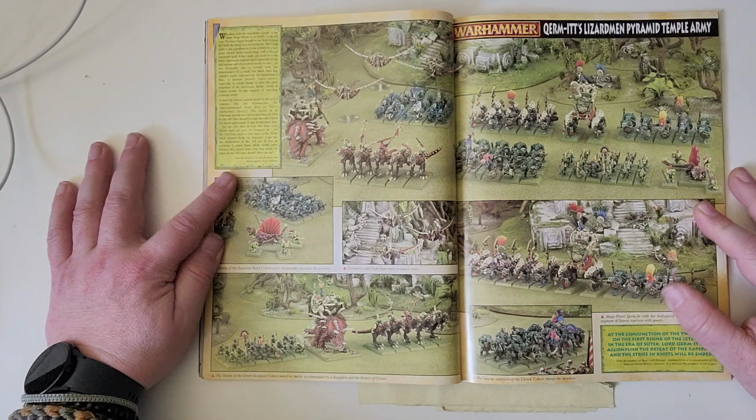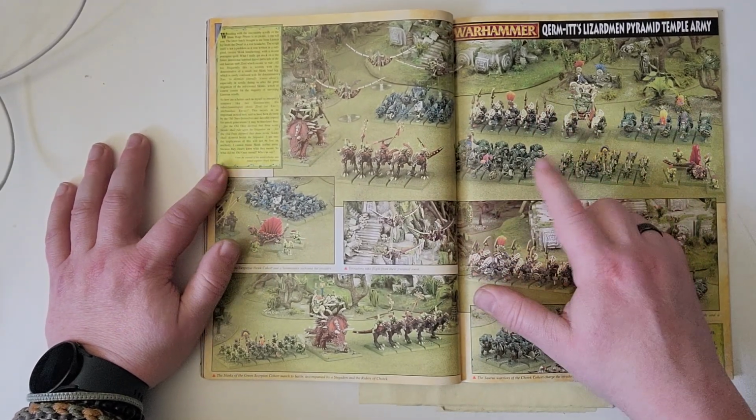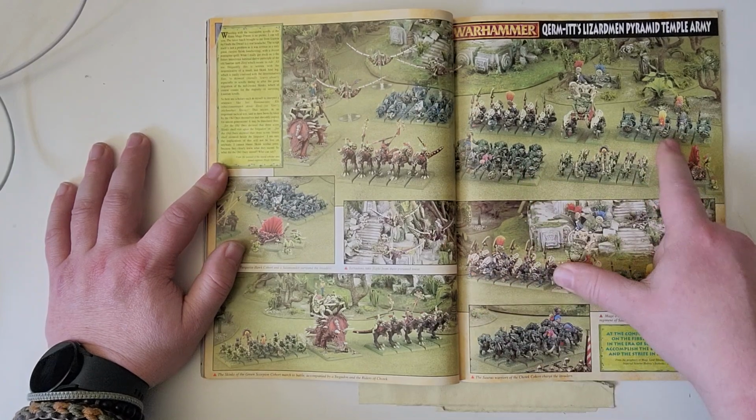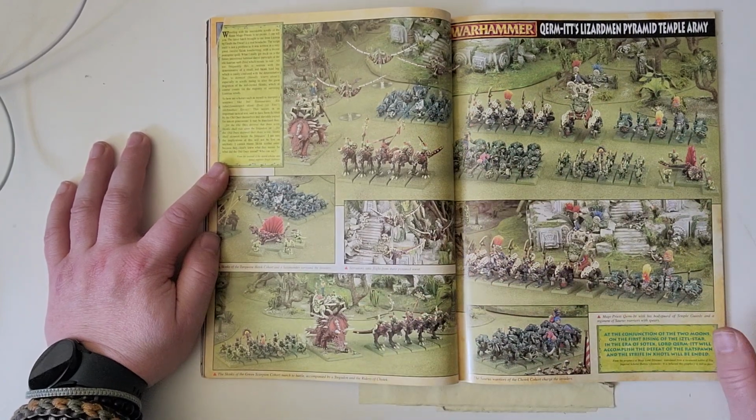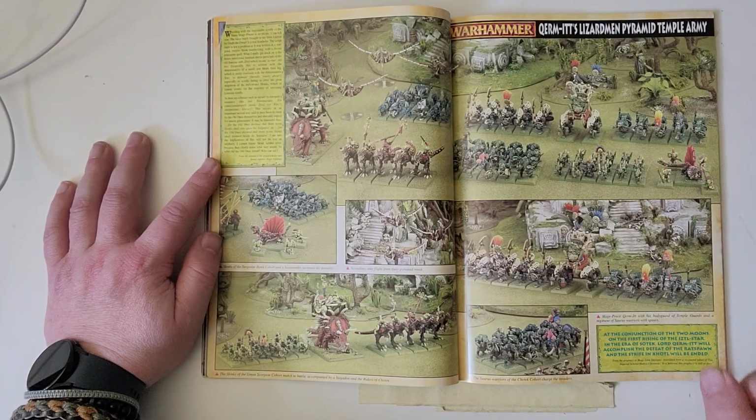A much better expanded Lizardman army here. We've got the halberdiers, these are the temple guards. Plastic unit at the front here, some spearmen here. As you can see, this is the studio army, so it's not the best army in the world to play a game against, but it works and it's nice.